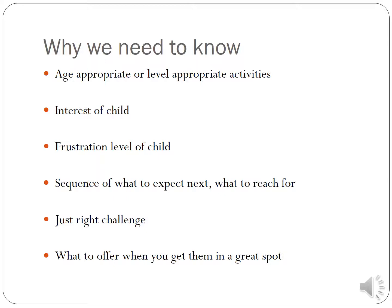We also need to know about cognitive development because we need to know what's next. What are we looking for next? Just like in motor development, we want to know the age of the child. We want to know all of the cognitive sequence so we can say, okay, this child is 2 years old, but functioning down here closer to a 6-month cognitive level. So let me just go 6 months plus a scooch and see if I can't challenge this child and move them forward a little bit.